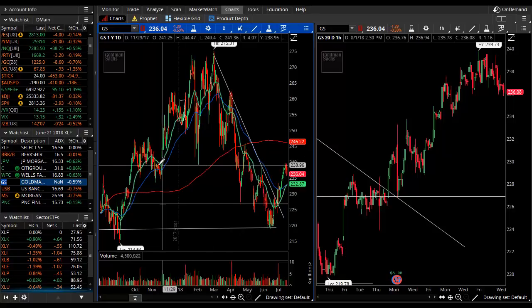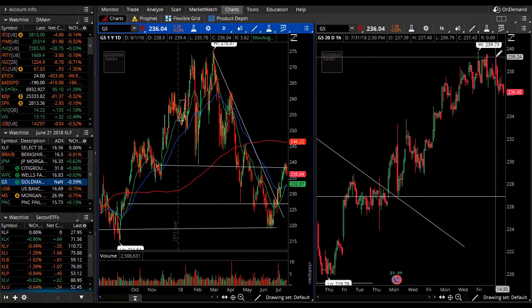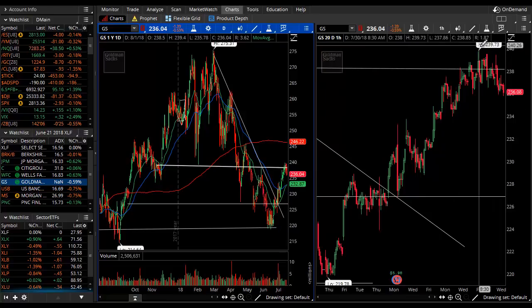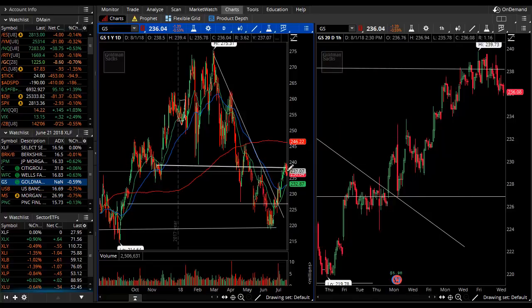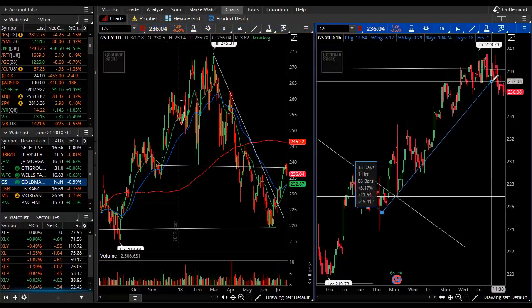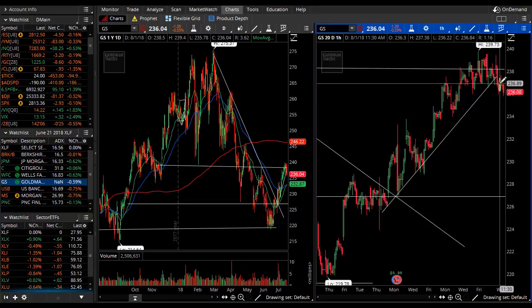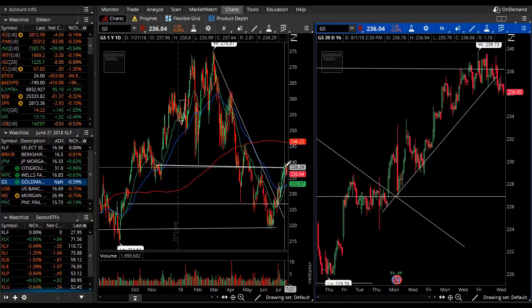Now this one does have one. This is Goldman Sachs. It's just shy of 240 per share. So 240 per share is roughly an easy spot to play a resistance play. Notice we have this rising trend line and a break recently beneath 238 and 236. That's going to be your spot to watch for Goldman Sachs trades.